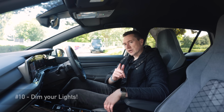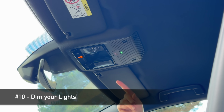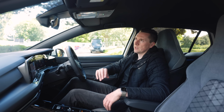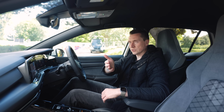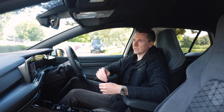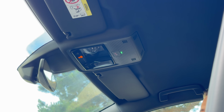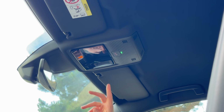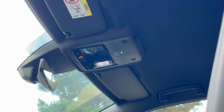Now for the last tip and trick, did you know that there is a hidden button up here at your reading lights, built into the actual button? Everyone knows that, of course, when the doors open, the lights would normally be on. And there's a button over here where you can turn them off when the doors are open. I've mainly got my camera here at the moment, that's why I've got it like that. But tap in this area and the light will come on.